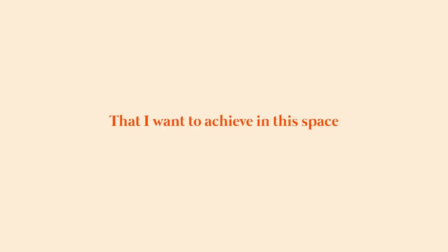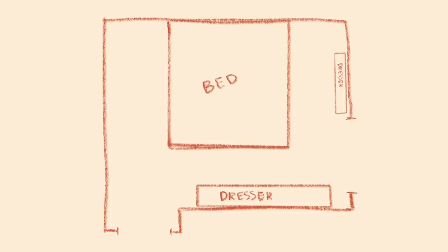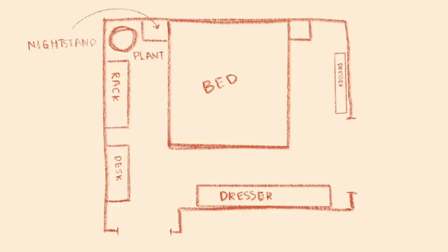Let's talk about the floor plan that I want to achieve in this space. Since I don't have the most storage in here, I really want to maximize the amount of storage. So I'm going to be keeping a dresser, and I'm also going to be adding an additional form of storage. I want to also keep my desk and my clothing rack. I want to add a little bit of life with a plant, add a nightstand, and of course my bed's going to be in the center, and there might be a couple other additions here and there. I'm not really sure. So we'll see how this video progresses.